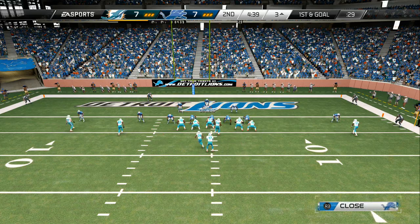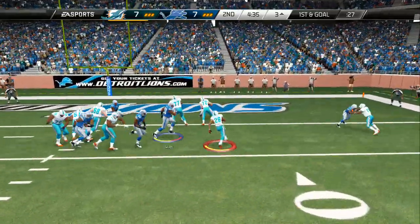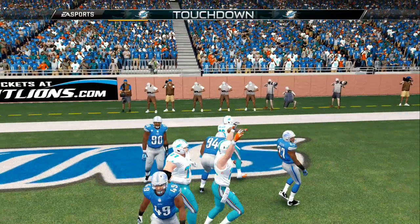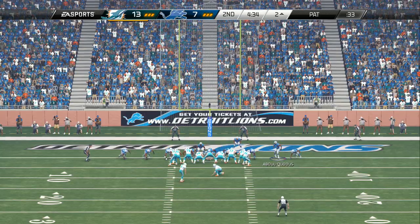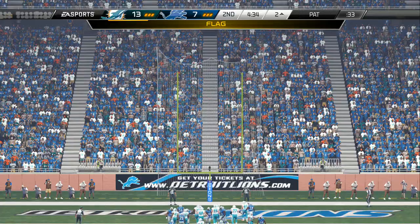Here's the first snap after the big play. Miller's handed the football, and he breaks the plane. He breaks the plane. He's in for the touchdown. Dolphins for the extra point. There's a flag thrown. Extra point is good.